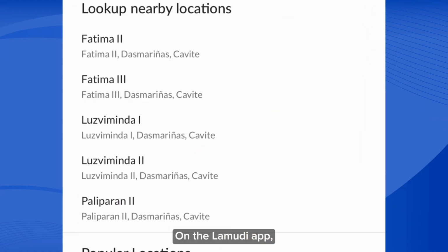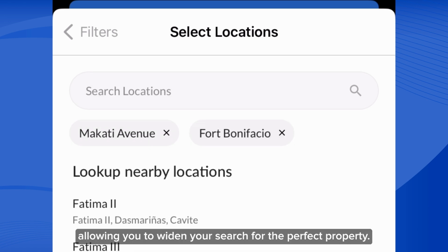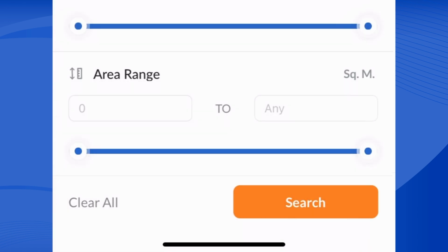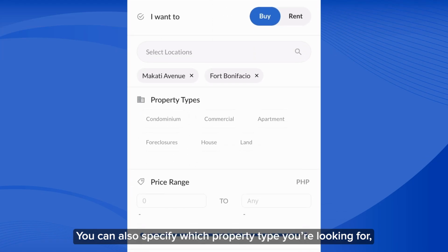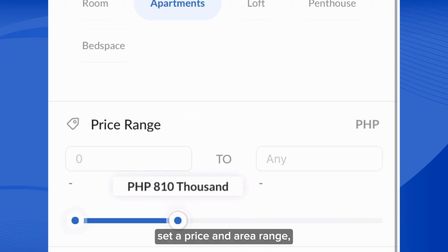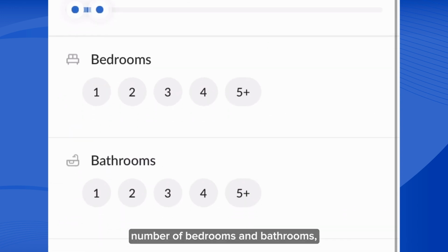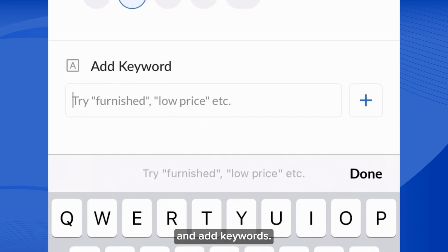On the Lamudi app, you can add multiple locations in one search, allowing you to widen your search for the perfect property. You can also specify which property type you're looking for, set a price and area range, number of bedrooms and bathrooms, and add keywords.